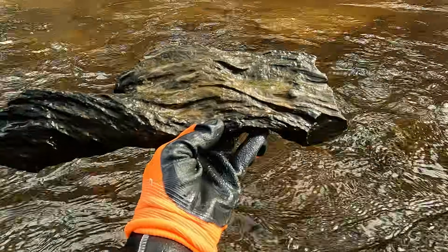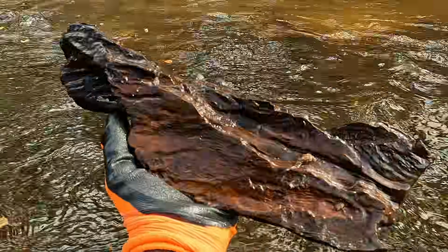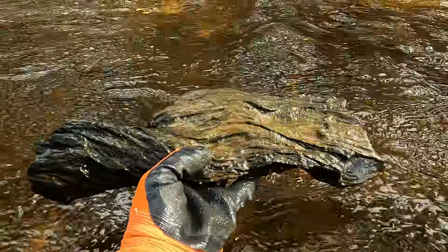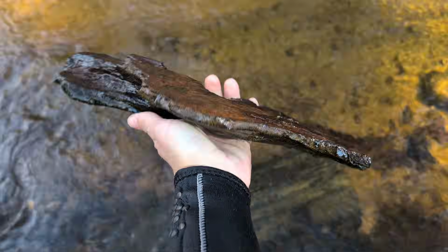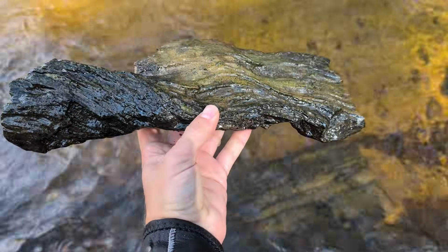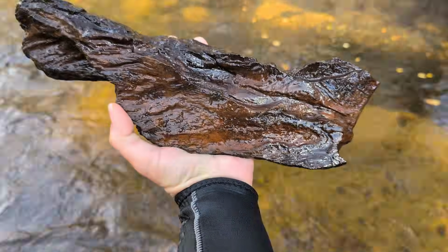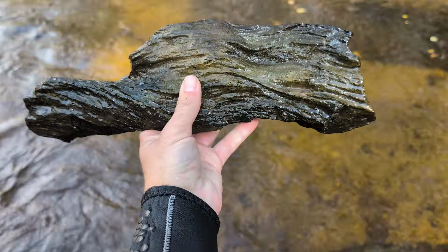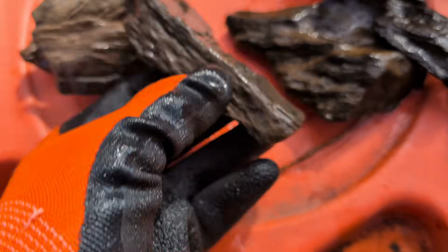Pet wood, baby. That's heavy. Oh, that's so cool. What a cool piece. He'll gladly take that. That is awesome. Look at that piece, y'all. That is just awesome. Look at the grain on there. That is such a cool piece of petrified wood. And it is massive. Very, very happy to find that. Getting some wood, my friends.